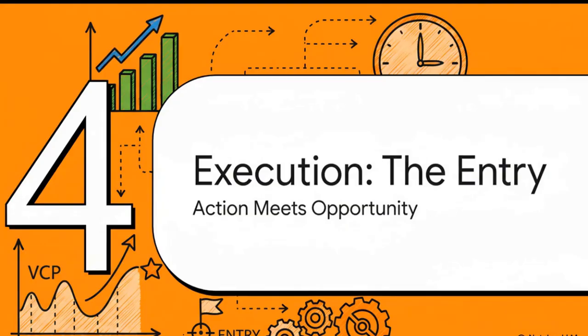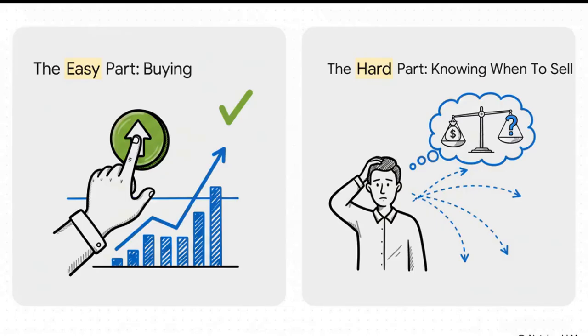So you've got the right stock. You've identified that perfect VCP pattern. Now it's go time. This is the moment of execution, where all that homework turns into real action. But just seeing the pattern isn't enough. You need a hard and fast rule for when to jump in. The good news is the entry rule is refreshingly simple.